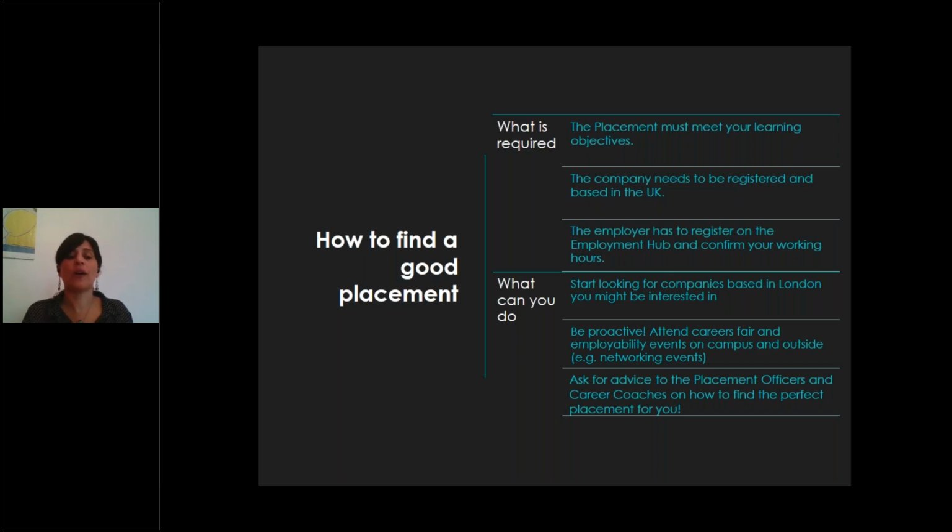What can you do? In order to find the good placement, maybe the perfect placement for you, you need to be really proactive. Since you're coming to London to study, you will have access to amazing companies based here, and you can start looking for companies that you're interested in and try to understand if they would be willing to host you. You can start looking for all the companies you will be interested in. As I was saying, be proactive.